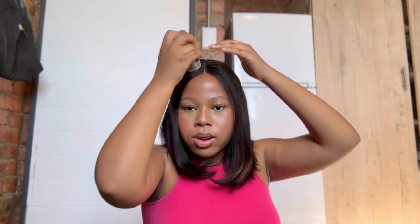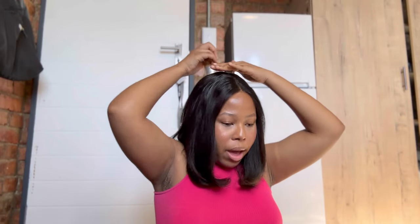you see this hair? You see this hair? See, I straightened it as best as I could in this short amount of time, but I'll straighten it properly when, I don't know, when I wear it. I'll straighten it properly when I wear it. So right now I'm just putting some wax.